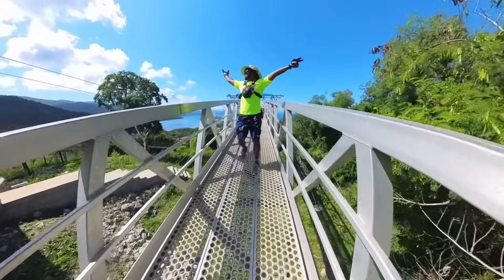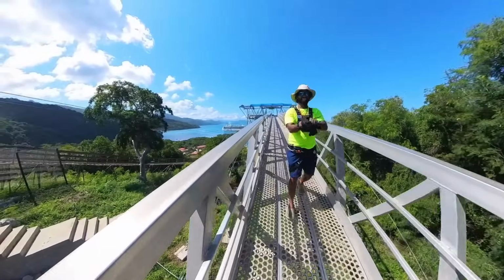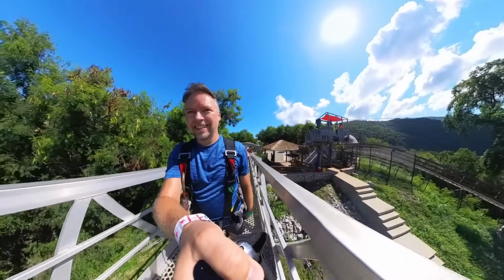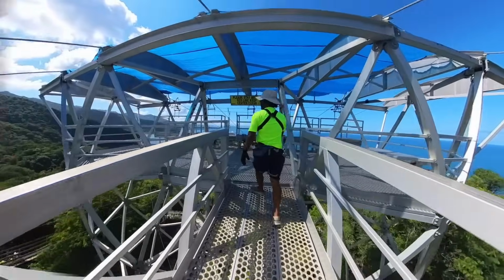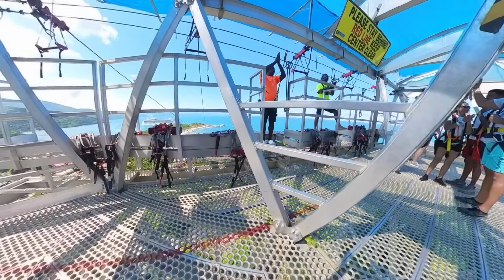The current tallest roller coaster in the world is Kingda Ka in New Jersey, which is 456 feet tall, and the platform at the start of Dragon's Breath is almost 50 feet taller than that. So I'm just saying. Welcome to the Dragon. Let's make some noise, guys. Woo!